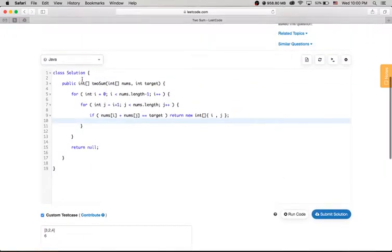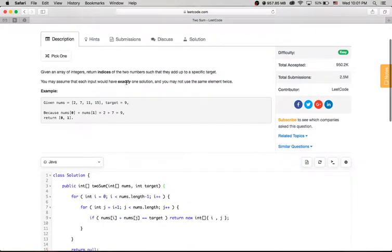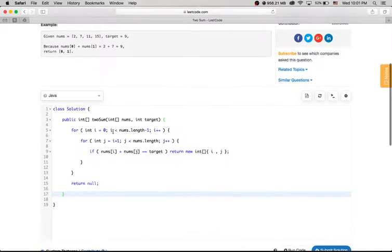So this is the first solution, and this works, but it's pretty bad. The technical name for this kind of solution is brute force. And the logic behind this is, since they tell you that it has exactly one solution, if you go through this entire array, eventually you'll get the answer.